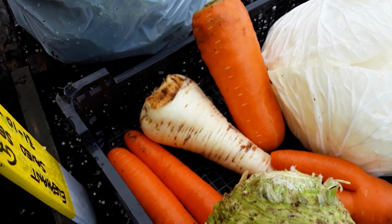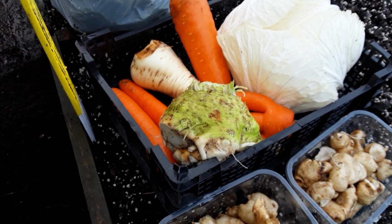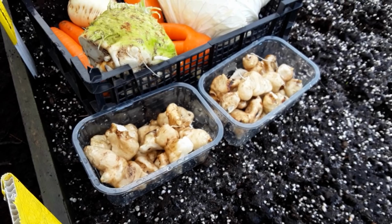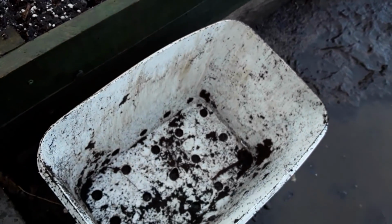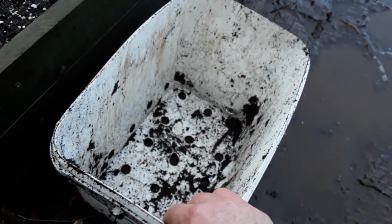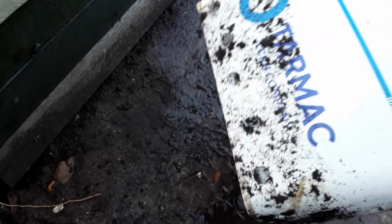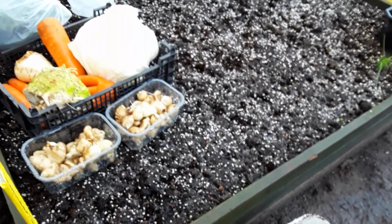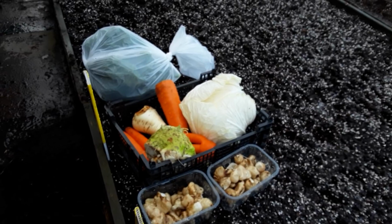A little bit of canker on the parsnip, but again a good size. Some celeriac, enough Jerusalem artichokes for a couple of weeks. Very badly damaged bucket. And hopefully some enjoyable meals there.